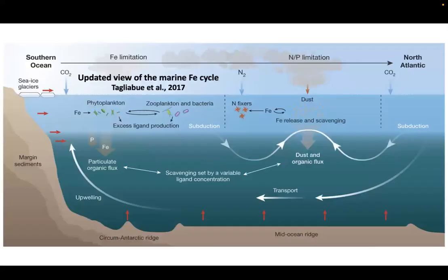In the decades since, we've gotten a lot better at measuring iron in seawater, and specifically the speciation of iron in seawater, and we've increased what we know about the iron cycle. This is an updated view from a review paper from 2017 that shows some of this new knowledge that we've been able to develop, again, because we're a lot better at measuring iron than we used to be. There's a lot of new information here. I just want to highlight two parts that'll be relevant for my talk.